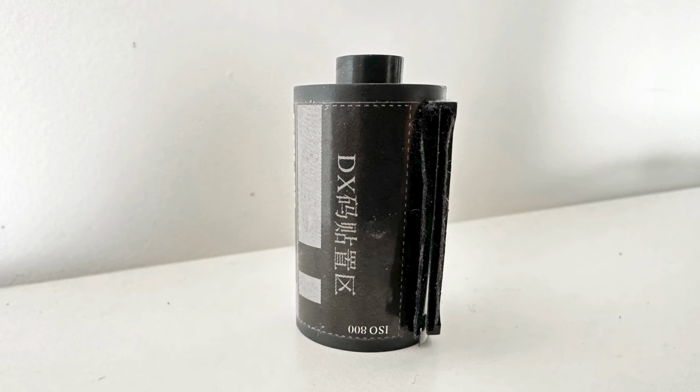I wasn't going to discriminate between film and digital, but perhaps I will. The 450D was exactly what it said on the label, up to a point. See this DX code on there? Notice that it's printed in grey rather than actual bare metal. Fortunately, my Nikon FE made me manually set the ISO, so I rated it at box speed, and the images came out okay. I'll save my other fake CineStill story for another video.